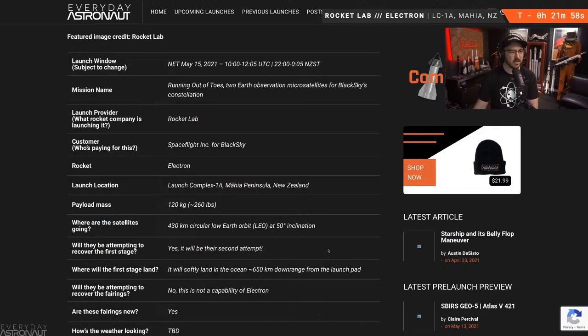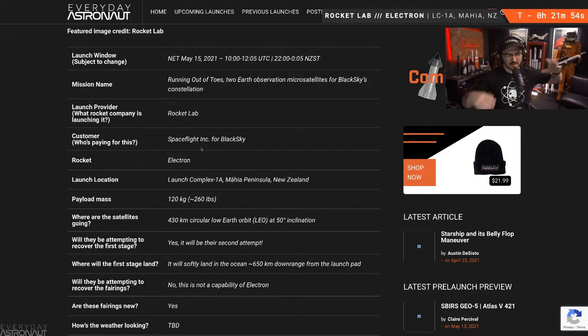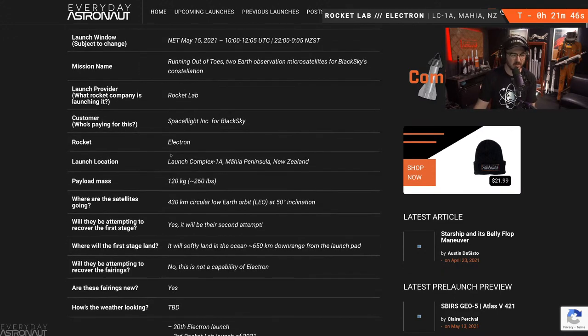Okay, anyway, let's get back to our pre-launch preview while we wait for them. We'll have them ready to be pulled up hopefully by the time we're done with this pre-launch preview. Spaceflight Inc. is kind of like penning all the paper and organizing these launches for BlackSky. The rocket is the Electron, which is currently the only rocket that Rocket Lab is flying, despite the fact that they are working on a new rocket, which is really exciting.